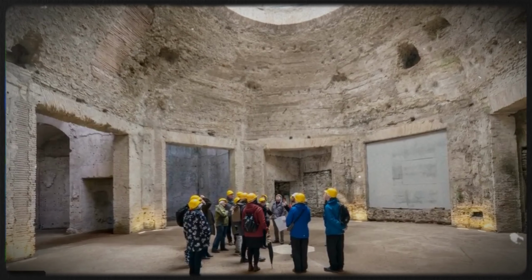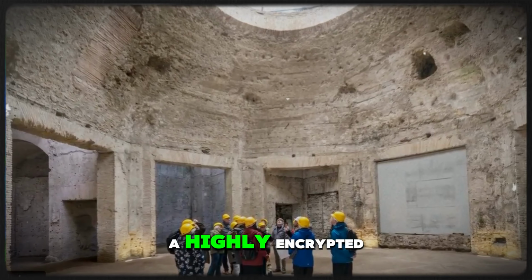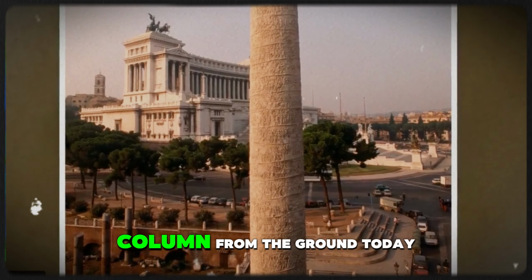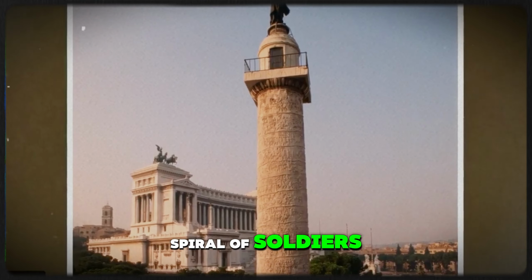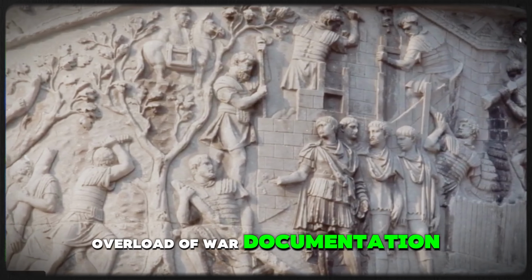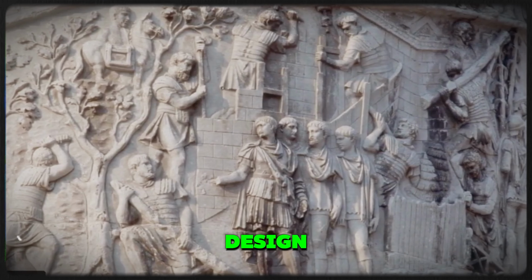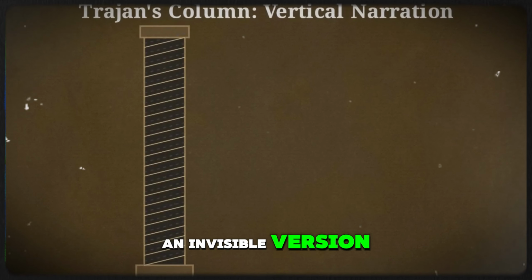Decades later, Emperor Trajan utilized physical monuments to broadcast a highly encrypted militaristic strength. If you look at Trajan's column from the ground today, you see a dense overlapping spiral of soldiers, weapons, and construction. It appears chaotic, a visual overload of war documentation, yet historians have discovered a rigid geometric grid hidden within the design. As this diagram illustrates, an invisible version.